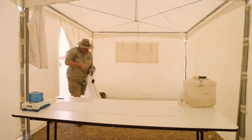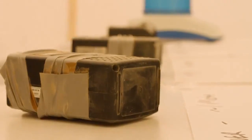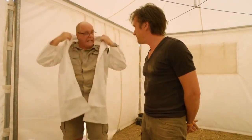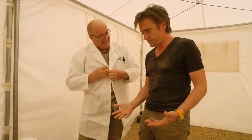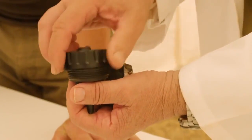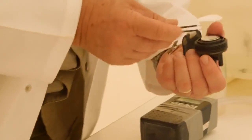Luckily, Nigel has a makeshift laboratory right on site. It'll be really interesting to crack these open and see what we've got. We've got to be a little bit clean here. What are you trying to say? All right, now we've got the insults out of the way, time to see what we collected in the lowest pump. And if it's not dust, we've got a problem.